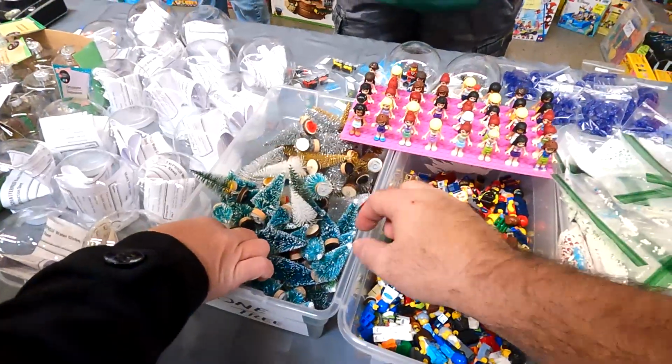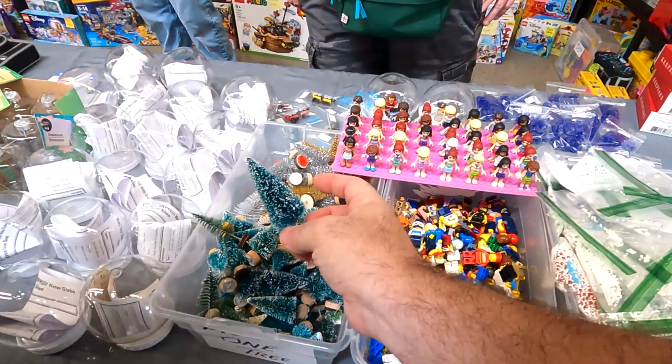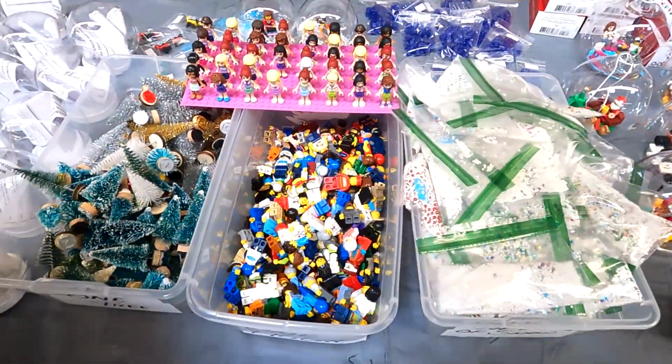You think the darker green or the lighter green? How about the thicker ones? Oh, the thick one? That's a nice full one. All right, so that one. Okay. And then we need to pick a figure.